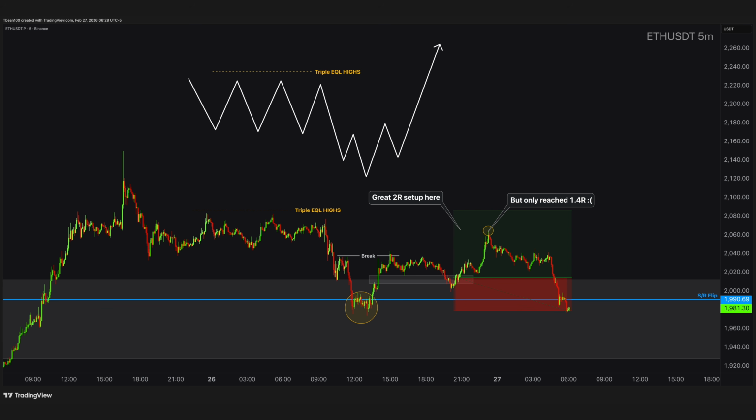You have your target clearly defined and you have your internal structure shift. So altogether, this is just the accumulation phase, manipulation phase, and the expansion phase of the PO3 model. In this specific example, it did not fully play out, and the setup ended up failing. But that does not mean you were right or wrong as a trader. It simply means that this time, the setup just didn't work.